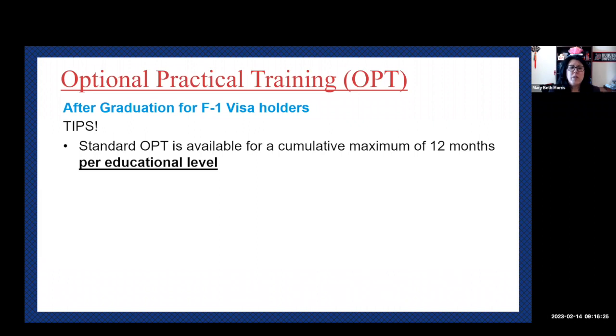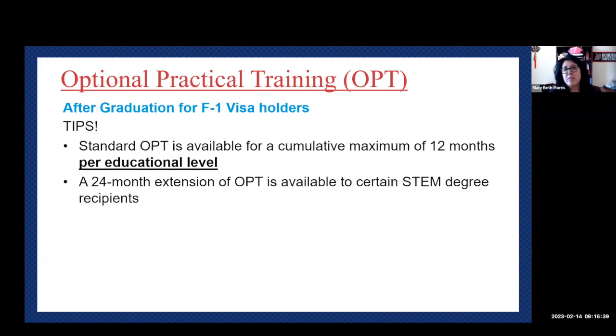Then you say, oh, you know what? I'd like to get my MBA. I'm going to add to my education. So then you go on and get your master's in business administration. Now you get another year, another 12 months. And if after that you decide to get a PhD, likewise, you can go on for another 12 months of OPT.